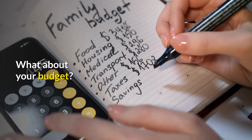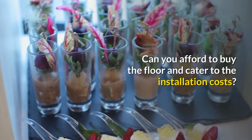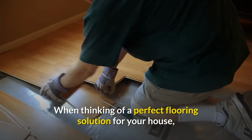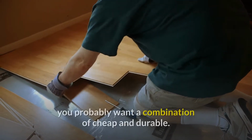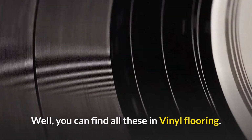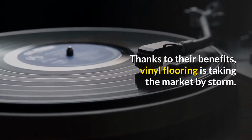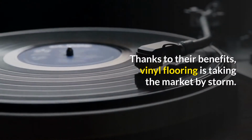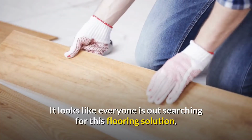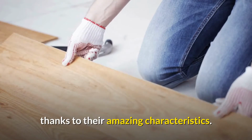What about your budget? Can you afford to buy the floor and cater to the installation costs? When thinking of a perfect flooring solution for your house, you probably want a combination of cheap and durable. Well, you can find all these in vinyl flooring. Thanks to their benefits, vinyl flooring is taking the market by storm. It looks like everyone is out searching for this flooring solution, thanks to their amazing characteristics.